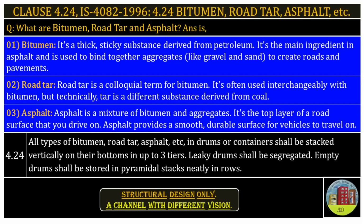Number three, asphalt. Asphalt is a mixture of bitumen and aggregate. It is the top layer of a road surface that you drive on. Asphalt provides a smooth, durable surface for vehicles to travel on.